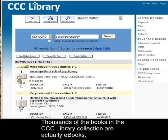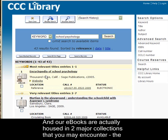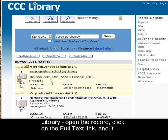Thousands of the books in the CCC Library collection are actually ebooks. You'll recognize them in the catalog by this little ebook logo here. And our ebooks are actually housed in two major collections that you may encounter, the Gale Virtual Reference Library and our ebook collection on EBSCO.